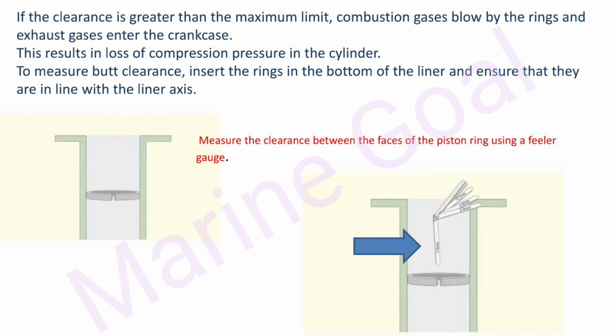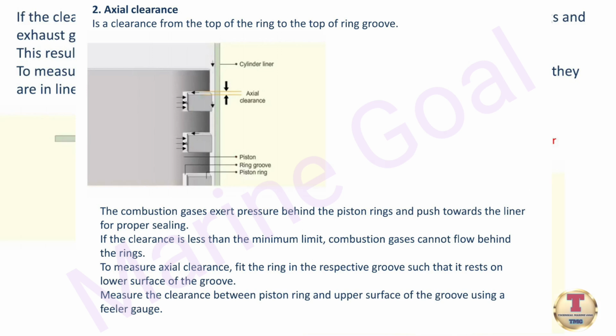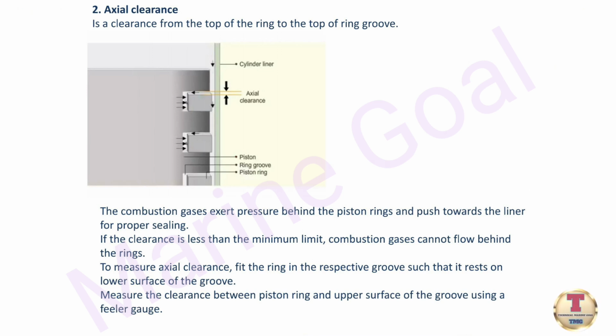If the clearance is greater than the maximum limit, combustion gases blow by the rings and exhaust gases enter the crankcase. This results in loss of compression pressure in the cylinder. To measure butt clearance, insert the rings in the bottom of the liner and ensure that they are in line with the liner axis. Measure the clearance between the faces of the piston ring using a feeler gauge. Record 2 sets of readings, forward, aft, and port starboard.